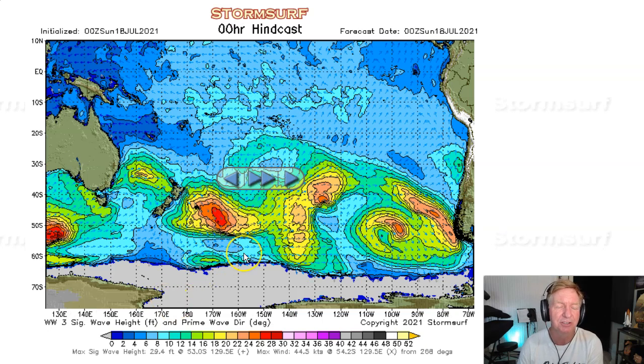It was southeast of New Zealand 9 days ago. It's rolled off even the hindcast models now. It had 32-foot seas, maybe aimed northeast. That swell is hitting, nothing huge, should be peaking this afternoon, Sunday afternoon into Monday morning.